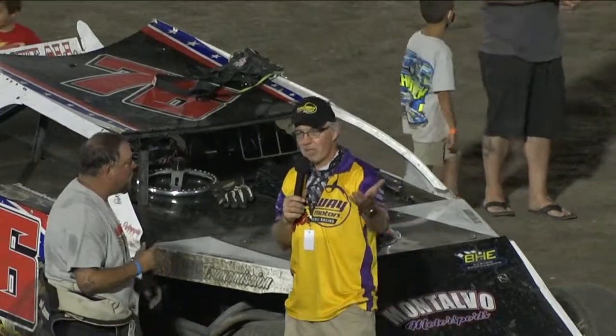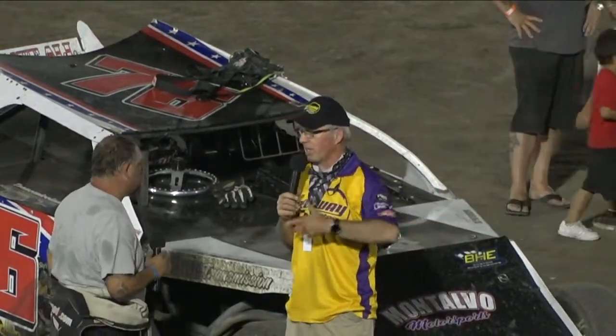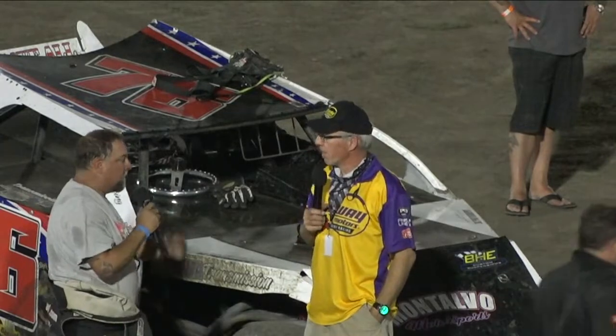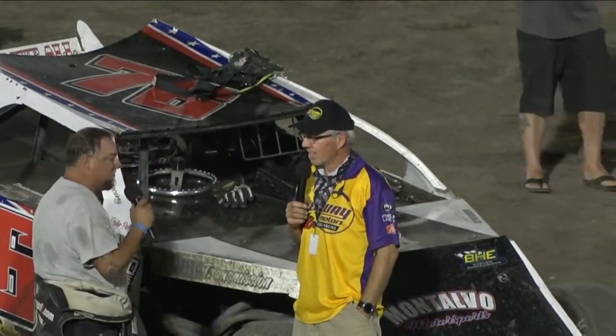Now, we were talking about this during the broadcast. You moved up. You're a past champion in the limited late models that are basically now the super stocks. How much different is driving those cars compared to driving an IMCA Sport Modified? Those have a real legitimate motor in it. Motor difference. Oh, yeah. Hands down, 100% motor.